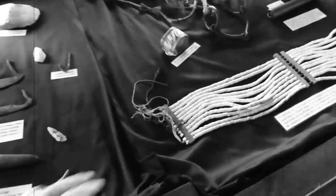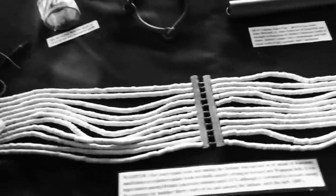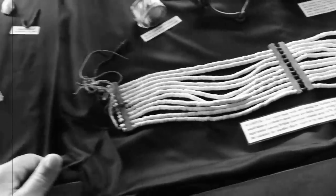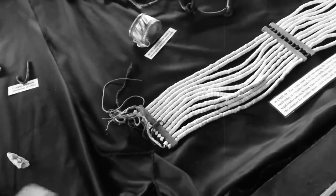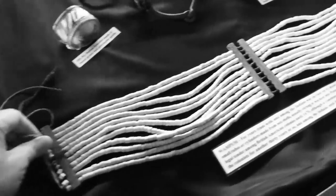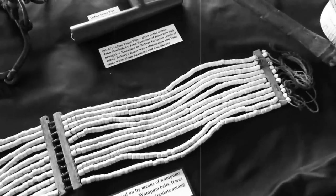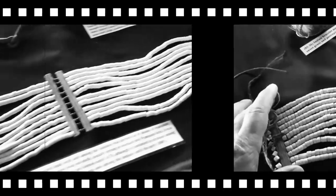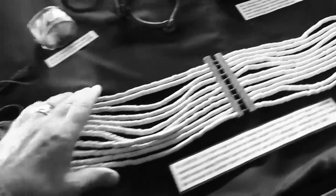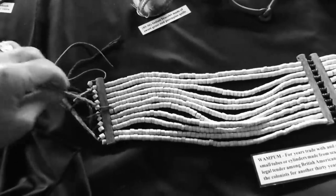Friends, let me show you this interesting item over here. When I was a child growing up and watching movies, I remember them referring to wampum. Wampum was some type of trade item, but here it is. This is what a wampum is. This was used as legal tender by the natives and the British colonists. Another thing about the wampum is that it could be worn as a belt. So this wampum, this legal tender, this money was worn as a belt.